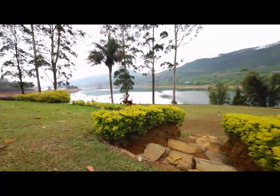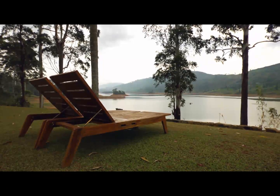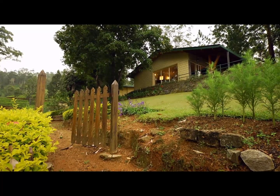My next stop was the picturesque Somerville bungalow, perched right above the banks of Castle Ray, where I met the general manager of Ceylon Tea Trails, Asela Vervita. So tell me a little bit about the activities that you've got planned for the guests who come here.